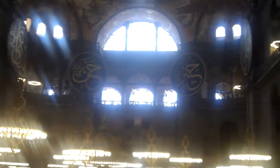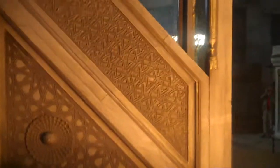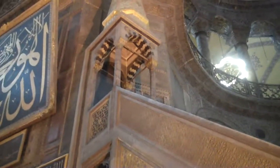And this is the green spot where the Empress would have stood and looked out. Where did the Empress sit? The Empress sat right up there. The women were higher and the men were lower. Back then they considered the women to be closer to God. Is that right? Or is that Christina history? I made that up. And this is the area where the head of the mosque would talk.